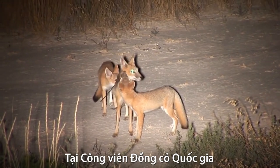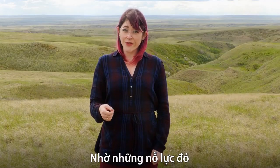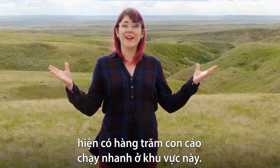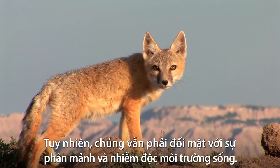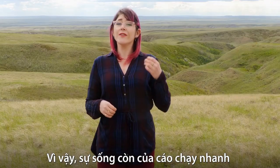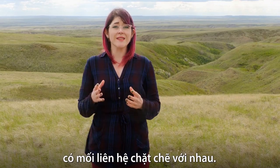Some of these releases were even made in Grasslands National Park. And thanks to these reintroductions, there are now several hundred swift foxes in these areas. They still face habitat fragmentation and poisoning. The survival of the swift fox and the preservation of the natural prairies are closely linked.